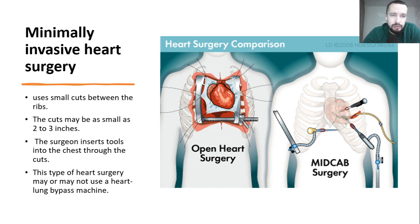Minimally invasive heart surgery uses small cuts between the ribs, which may be as small as 2-3 inches. The surgeon inserts tools into the chest through the cuts. This type of heart surgery may or may not use a heart-lung bypass machine. We call it mid-cap surgery.